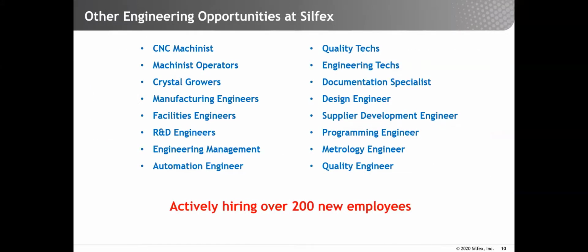Opportunities here at Silfex include CNC machinists, machine operators, crystal growers, and all types of engineers: manufacturing, R&D, process, programming, metrology, and quality. We also have quality techs and engineering techs. We are actively hiring over 200 new employees from now until the end of the year, offering things like sign-on bonuses and education reimbursement. We have 100% education reimbursement and bonus opportunities.